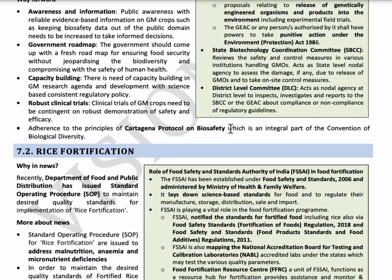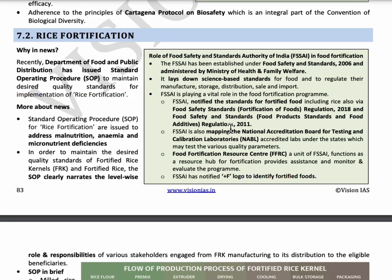The next topic is rice fortification. So rice fortification is a process of adding micronutrients like iron, folic acid and vitamin B12 to rice. So recently Department of Food and Public Distribution has issued standard operating procedures to maintain desired quality standards for implementation of rice fortification to address malnutrition, anemia, micronutrient deficiencies and the Food Safety and Standards Authority of India, FSSAI, in the food fortification.